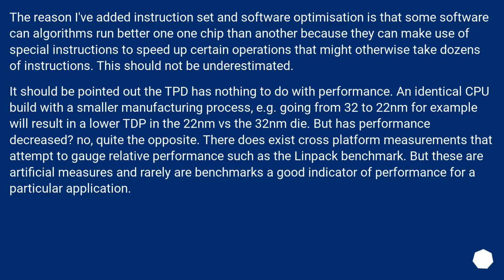The reason I've added instruction set and software optimization is that some software algorithms run better on one chip than another because they can make use of special instructions to speed up certain operations that might otherwise take dozens of instructions. This should not be underestimated. It should be pointed out that TDP has nothing to do with performance. An identical CPU built with a smaller manufacturing process, for example going from 32 to 22 nanometers, will result in a lower TDP on the 22 nanometer die versus the 32 nanometer die. But has performance decreased? No, quite the opposite.